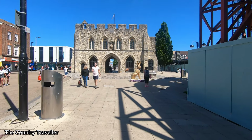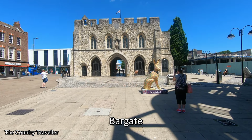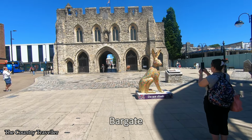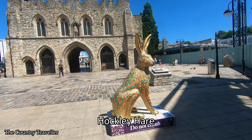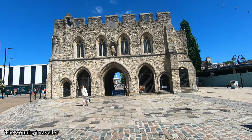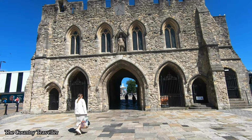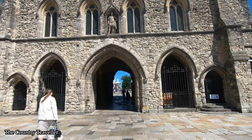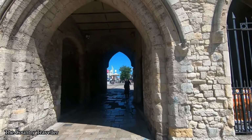We'll walk on up the street towards the Bargate. This was the old north gate of the city. Here we'll find Hare, glinting in the sunshine. The Bargate is a Grade 1 listed medieval gatehouse. The main structure was built by the Normans in the 12th century. We should find our next Hare on the other side of the Bargate.